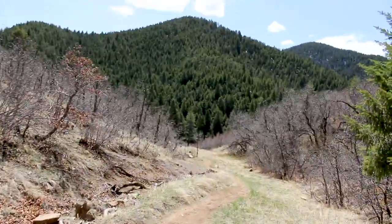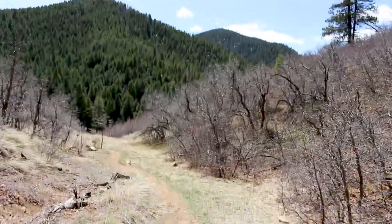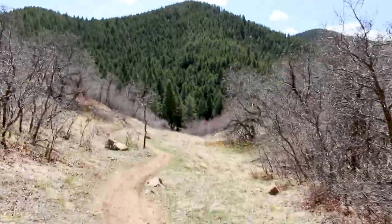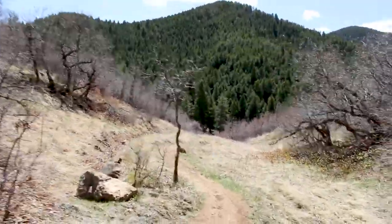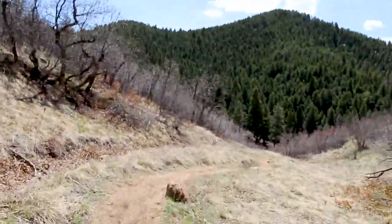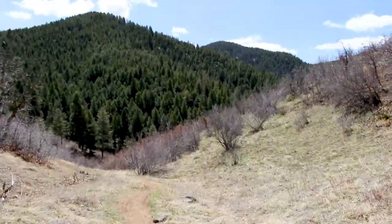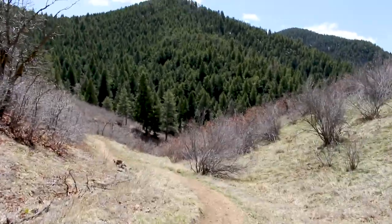We're kind of working our way down into the bottom of this little draw here, down to Bear Creek, and like I said a minute ago, you're almost, I don't want to say guaranteed water. That was probably a bad word to use. But like I said, we were here in March, and there was definitely ice on the stream itself. But there was some open water.